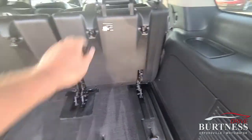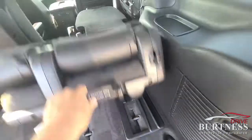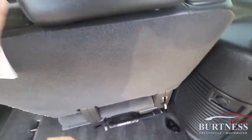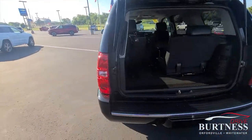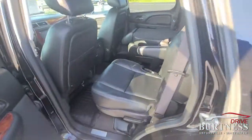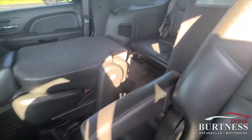Got three removable seats that flip up, flip down, or remove only. So LTZs are loaded, so it's got the leather. It's got a lot of bells and whistles. Seats are in really good shape.